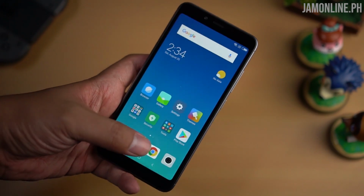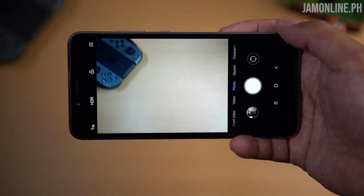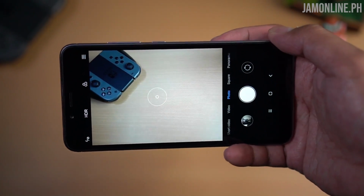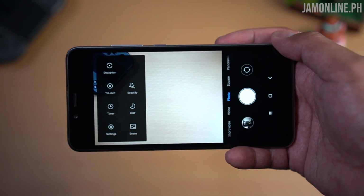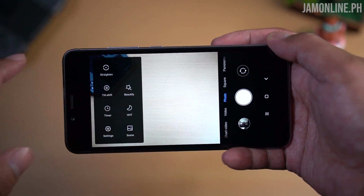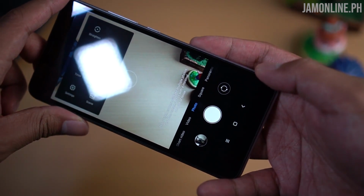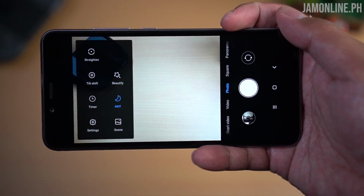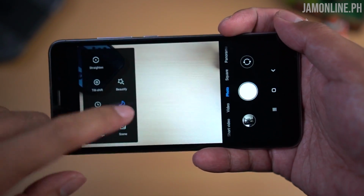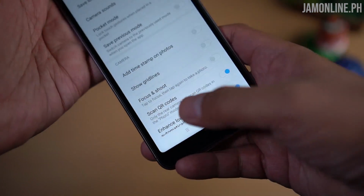So let's talk about the camera of the smartphone. As you can see here, we got here the UI of the camera, which is very common to Xiaomi smartphones, very similar to other Xiaomi smartphones. This one is straight and tilt shift, beautify, timer, and this is HHD. So in low light, it will take multiple photos and have brighter or better photos at low light. This one's really cool. And then scene, so depending on the scenery that you are using. This is the settings, nothing really special about that.